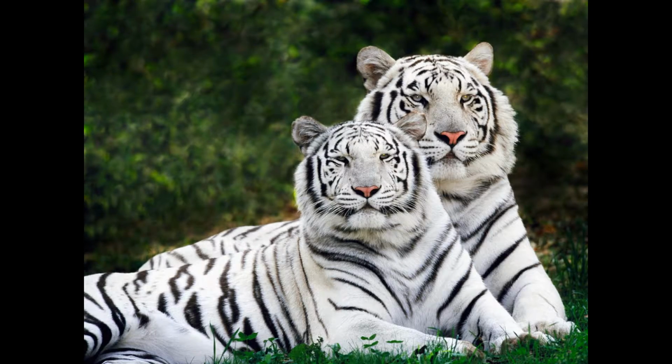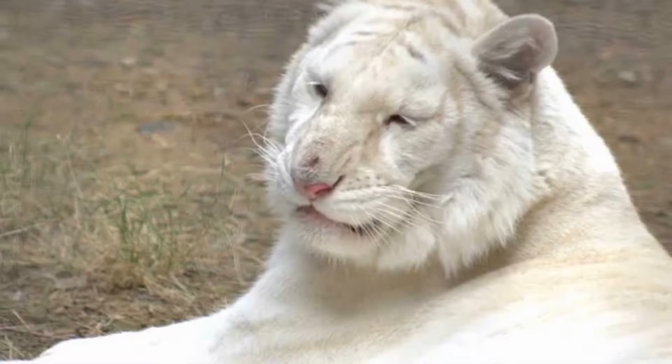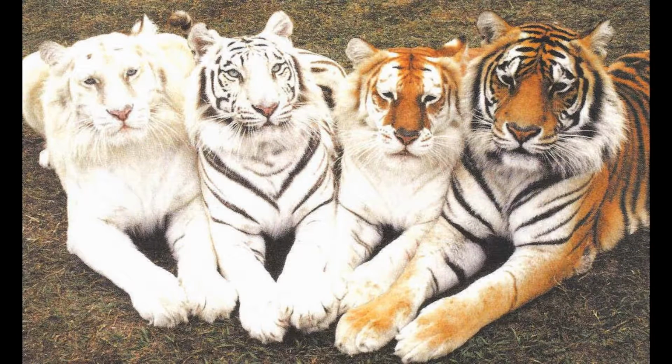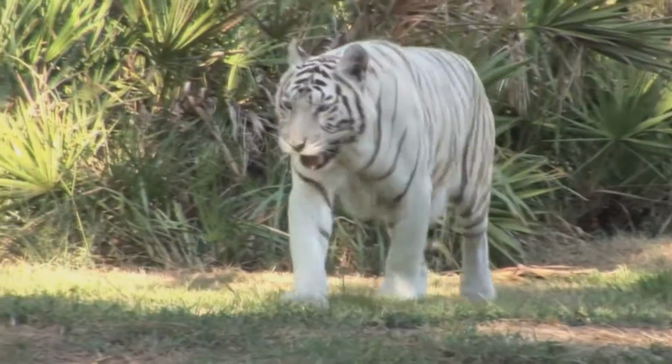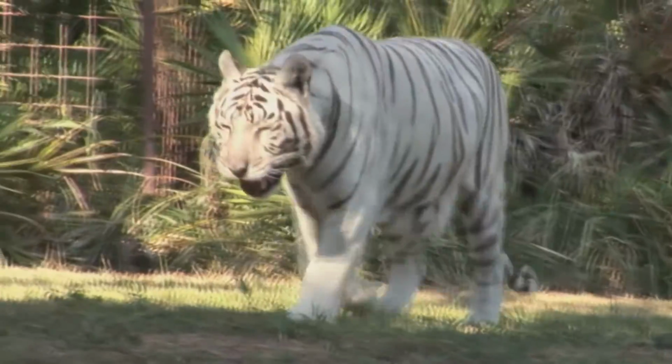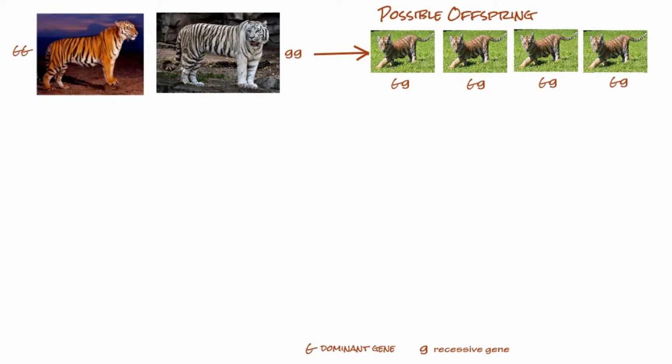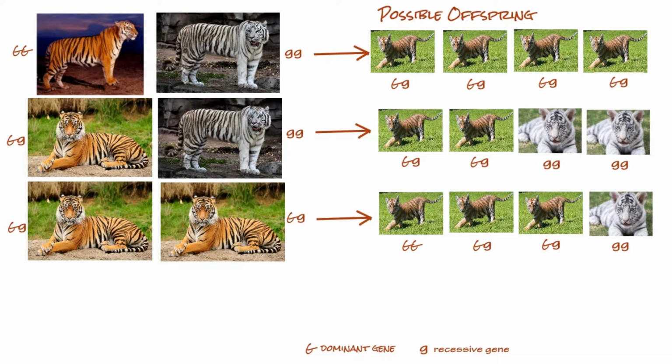Many people think of the white tiger as an albino or Siberian tiger. It is actually a genetic variant of the Bengal tiger. The white colour is produced by a recessive gene which is inherited from its parents. Because the gene is recessive, it must be passed on by both parents for a white cub to be born. Neither of the parents have to be white, they just have to carry the gene.